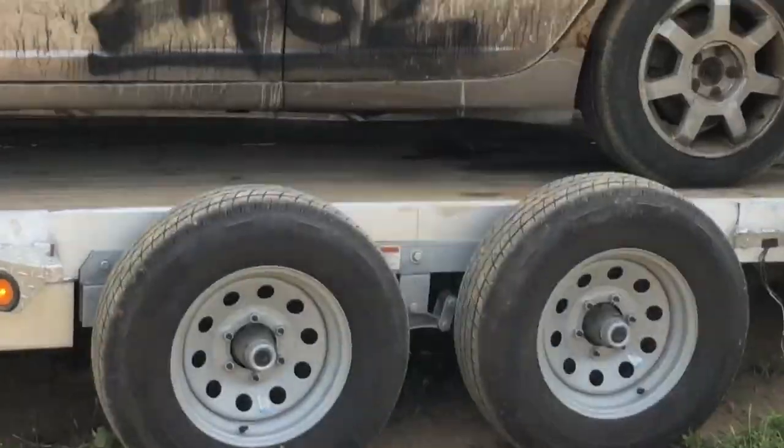So I'm getting the fender fixed tomorrow. As you can see, I ripped it off. Whoops. I think I need a stronger trailer already. Just bought this thing, but it's not good enough.